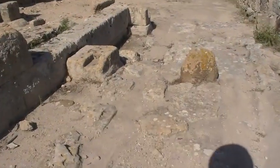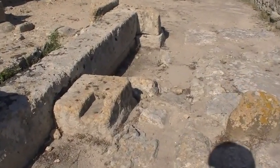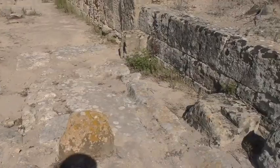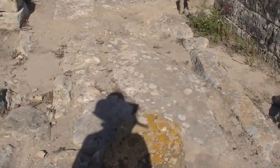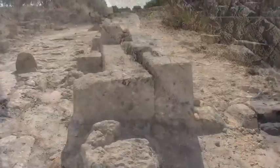This would have been one of the city gates. You can see the marks where there would have been a gate, and then you had to get your wagon around this marker here.